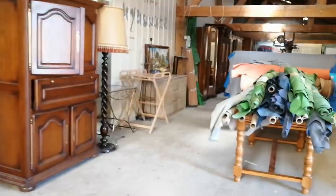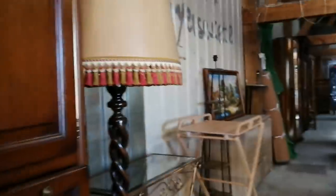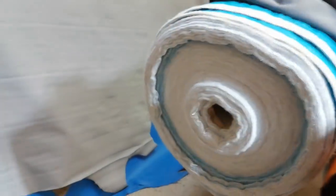Oh, got fabric, look. Oh, it's leather. Look at that. There's rolls of leather, there are. Blue and green leather. Wow. Rolls of fabric. Mind you, they're a bit boring, aren't they? But oh, there's a nice brown velour over there. Lots of leather.